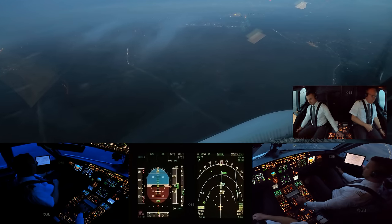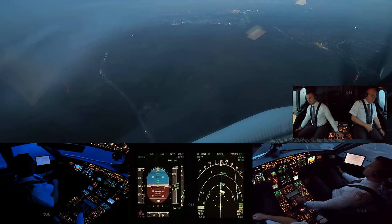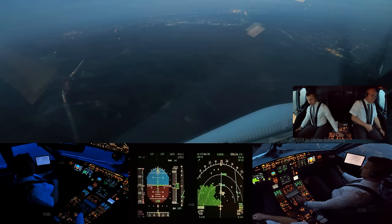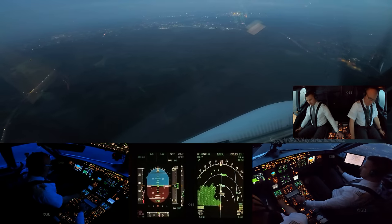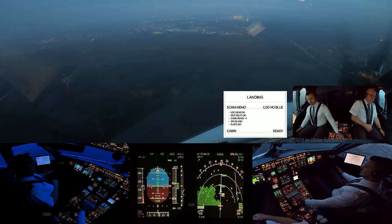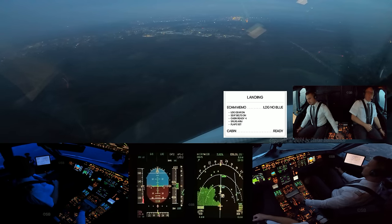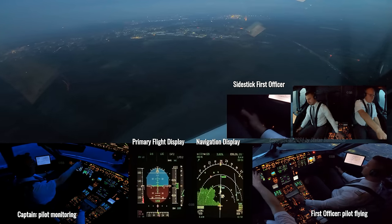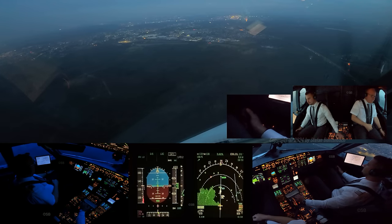114 to, let's see, and the PFD. Just waiting, ready. 2, 1. I would say 18. Okay, then. 1, 2, 3, approach speed. Thank you, and landing checklist. ECAM memo. Landing no blue. Cabin ready. Landing checklist complete, landing clearance to go. Manual flight. Cut one. Yeah, 1000. Check. Check.